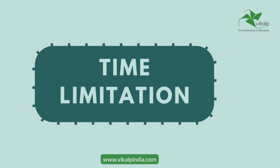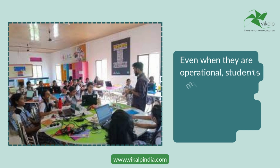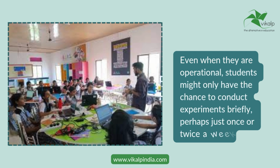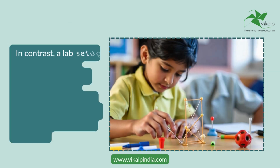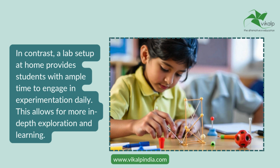Time limitation. Even when they are operational, students might only have the chance to conduct experiments briefly, perhaps just once or twice a week. In contrast, a lab setup at home provides students with ample time to engage in experimentation daily. This allows for more in-depth exploration and learning.